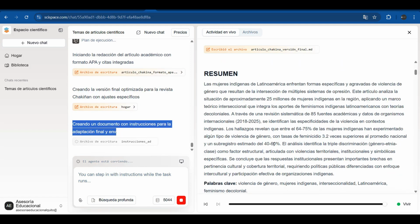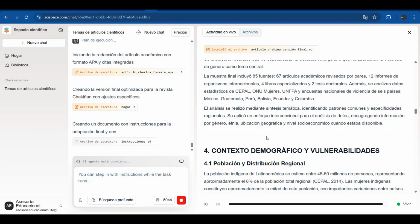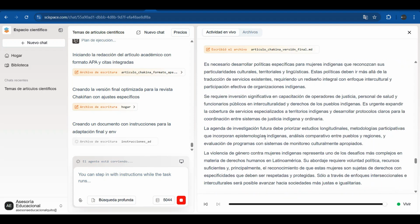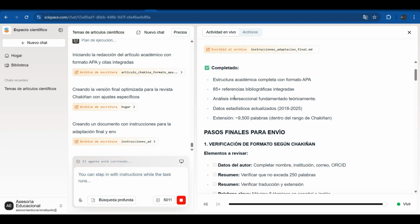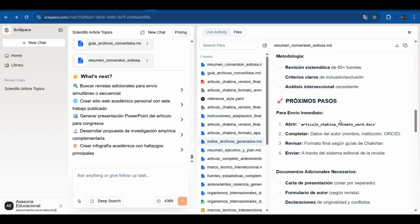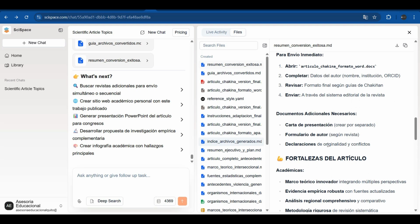Today you have witnessed the incredible power of the SciSpace Agent, transforming you into a masterful strategic researcher who navigates information with unprecedented expertise. Instead of being overwhelmed by chaos, you'll convert it into well-organized knowledge.